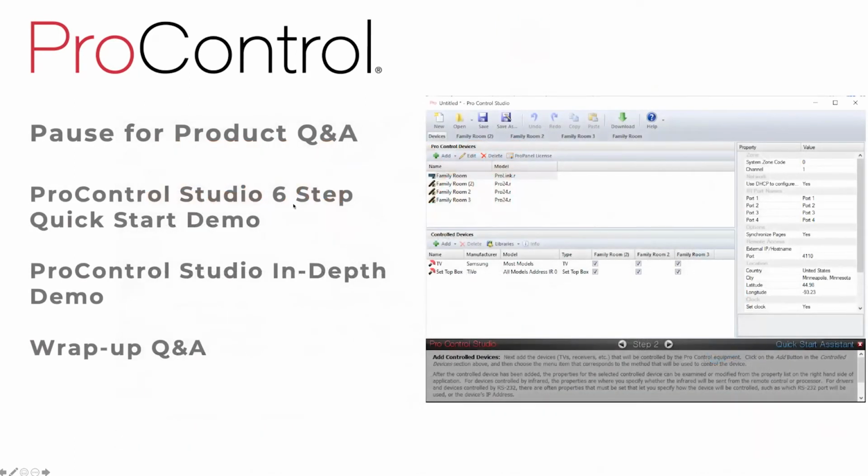which is going to be what I call the Pro Control Studio 6-step quick start demo. At the bottom of our software is this little window, and in there it kind of walks you through step by step in terms of how to set up a system. So your first time deploying one of these or sitting in your office programming one of these up becomes a very simple process. But if you have questions, put those in the window.